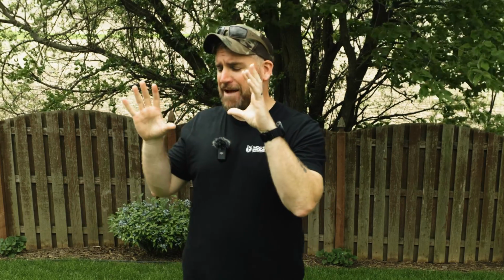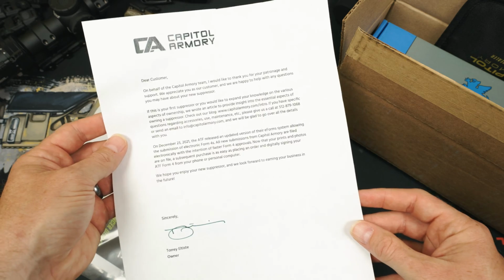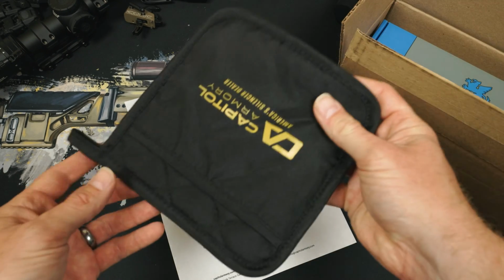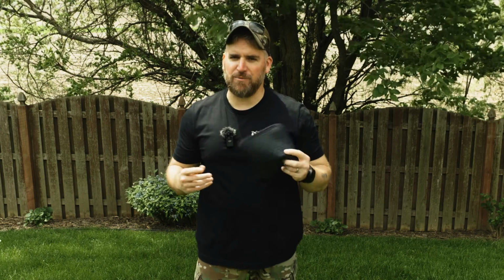Now though, let's take a look at the box and see everything you get both from Capital Armory and from Griffin Armament when you get your whole package in. The first thing you see in your box are all the goodies from Capital Armory. They actually send you a paper copy of your approved Form 4 in a Ziploc bag, along with a letter, thank you card, and a patch. They also include a really cool Capital Armory mitt for removing your silencer safely. You'd be surprised how often I try to remove hot suppressors with thin, useless tactical gloves, so this is pretty awesome to throw in my range bag.